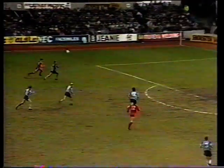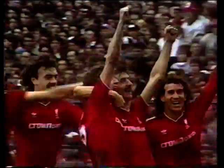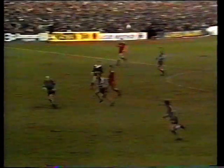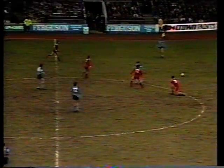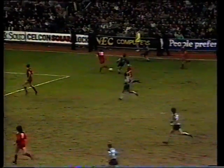Mulby now trying to get beyond Bond, and there was the mistake, and there was the goal by Rush. Mulby played it in. The header back by Kevin Bond never looked likely to reach Shilton, and Rush snaps those up in pure delight. Liverpool in the lead, a goal to nil. Shilton is beaten at last by that ace marksman, Ian Rush, and there was simply nothing Shilton could have done about it. And Liverpool will be hard to deny now.